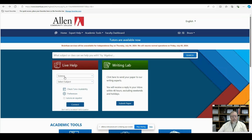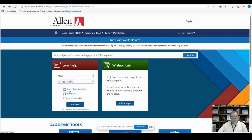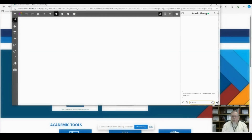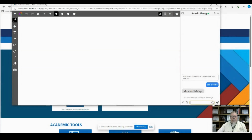Okay, so now I want to show you a demonstration of an actual tutoring session. So I will go to math because I know they're available, and I'm going to connect. And I wanted to show you the window and the tools that you have available. Now you'll see here in the lower right-hand corner, the tutor will come on, and I'm just going to tell them this is a demonstration, but you'll be able to see how quickly they respond. And while we're waiting for the tutor, let me show you the tools available. And on these icons along the left-hand side, and there the tutor is on with us now, you see.